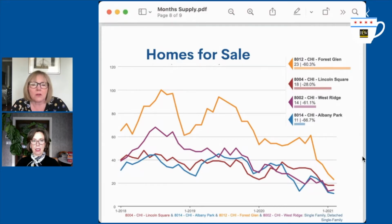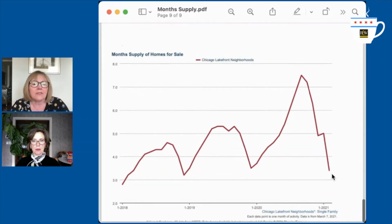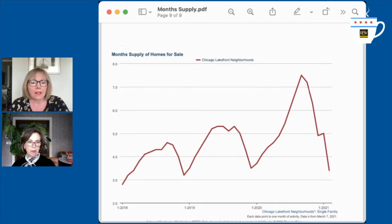So holy smokes. And this is the total number, a month supply of homes for sale in the whole marketplace. And the reason that's not down here like the other neighborhoods is because of the continued high inventory of the near north and the Loop. So that's it. Those are stats. Those are very good stats.